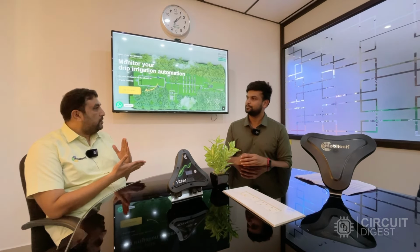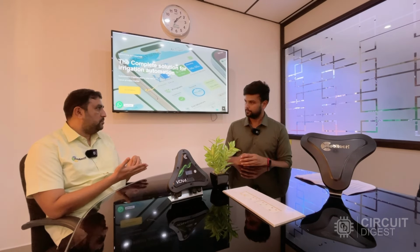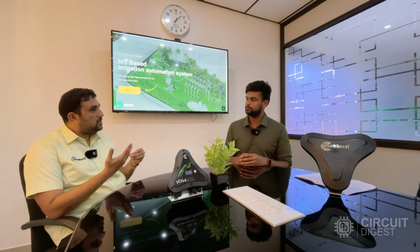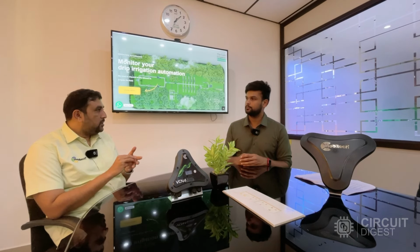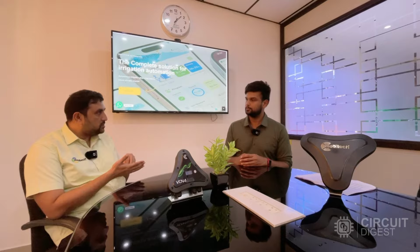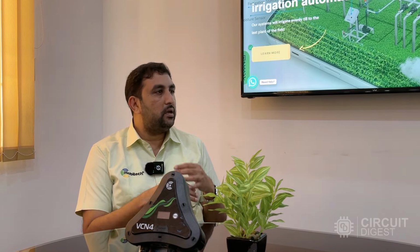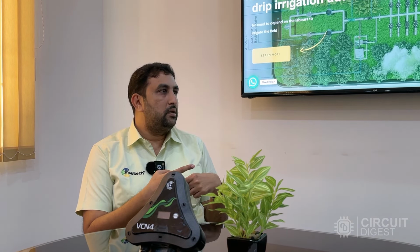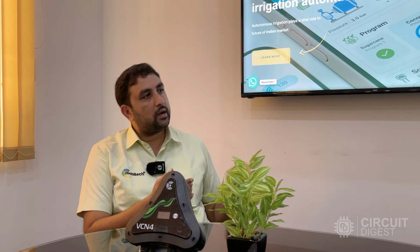We are adding more flavors to the controllers by adding artificial intelligence. I can give you a typical example. If there is a rainfall, what my system will do, we have set the algorithm like if there is a rainfall of more than 10 mm, if the crop is coconut tree and if the age of the crop is this much, it means you don't want to irrigate for this much time. This is the algorithm which we have already put into the system, and our system keeps on learning and it will adapt according to the soil requirement and the crop requirement.